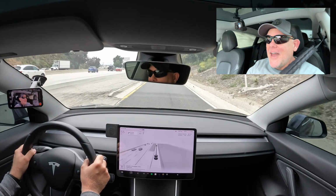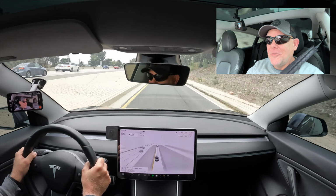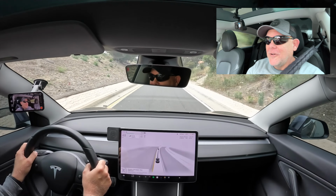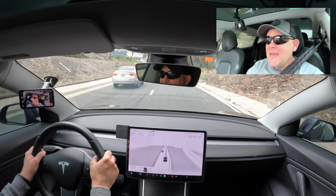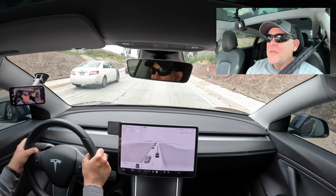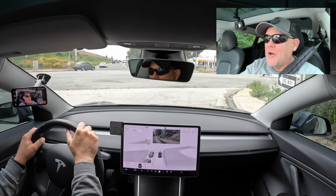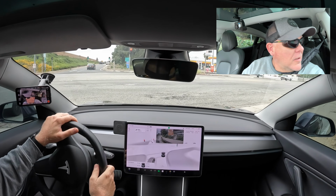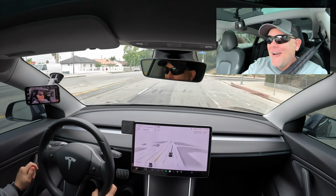So you got to be ready at all times. Yeah, this thing is not even close to ready for non-nag, not caring, sleeping at the wheel. Sorry guys, this is just not ready for prime time. You've got to be ready at all times. In fact, I find myself with a more heightened sense of awareness when I have full self-driving going, as opposed to just driving. So, all right, there you go.